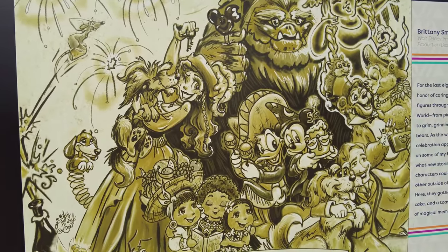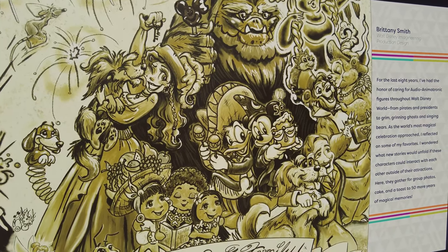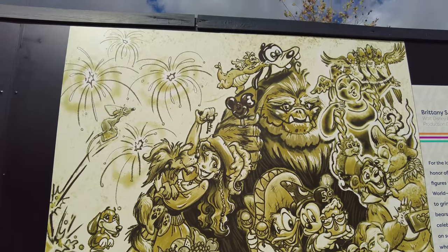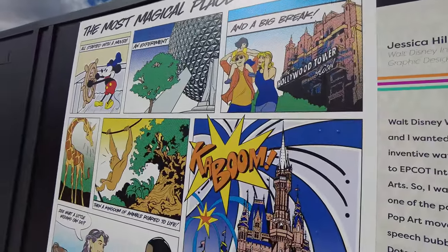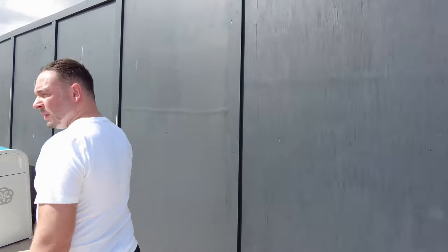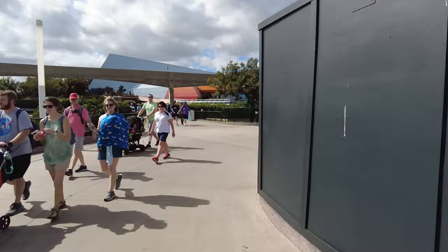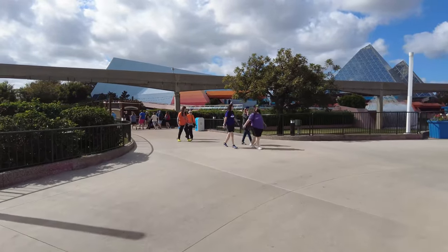Mickey holding up a 50th cake. Donald with his maracas. Oh, that is cool. There's Figment. Yeah, that's cool. That's like that trait that I got from the Coke Store. It's that, I can't think what it's called. It's that type of dot art, isn't it? Yeah. So let's head round to Pop Eats.